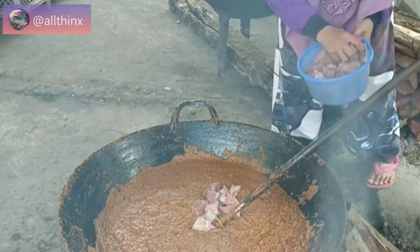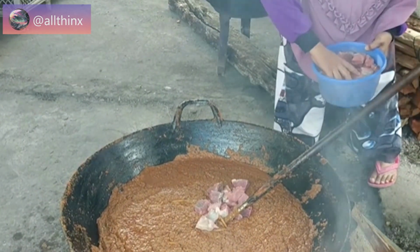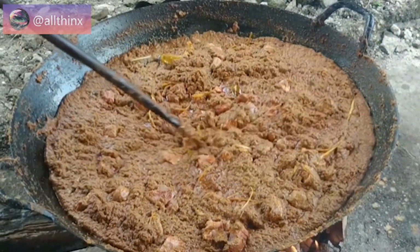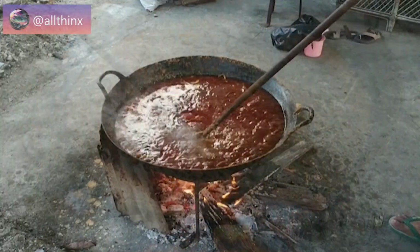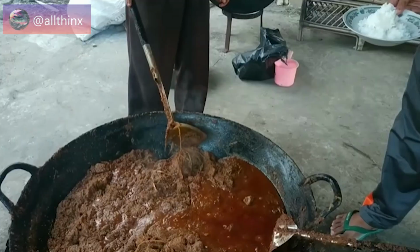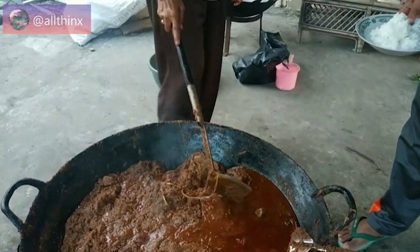Next, the meat is mixed with the coconut milk and spices and cooked over a low flame for at least 4 hours, during which time it must be stirred slowly and continuously to ensure that the flavors are fully absorbed. The result is a rich, tender meat that is bursting with flavor and aroma.